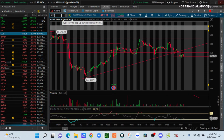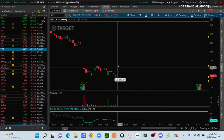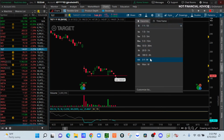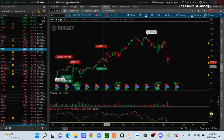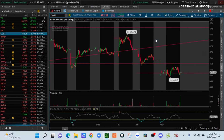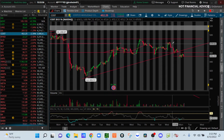It's certainly a lot stronger than TGT, Target, because Target is just, it's not passing on its costs to the consumer. Target, big breakdown. Yeah, Target may be headed back to sub 100 on TGT. So if the whole market's selling off, Costco is going to get clapped as well. But I do like it as a relative strength play if you are going to go long, which again is very dangerous until we see some very good trend changes. So that's my recap for today's video.